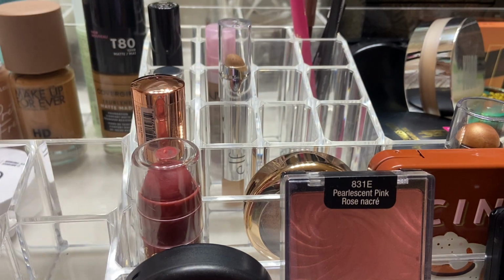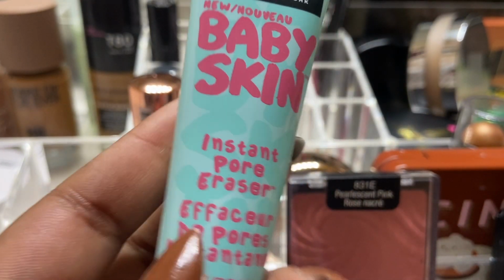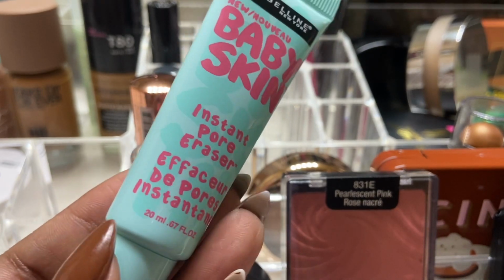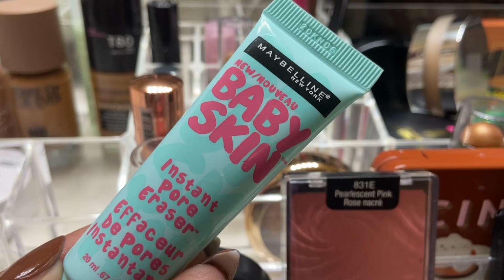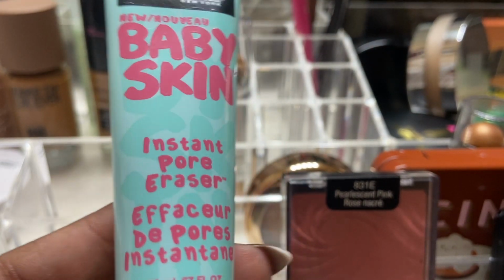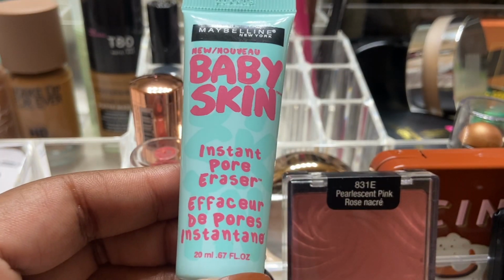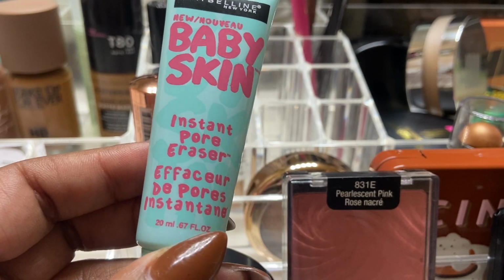I did pick out three primers this month. I did go with the Maybelline Baby Skin. This is one that is for your pores, instant pore eraser. So it doesn't do anything with mattifying or shine control. This is just strictly for pores. So we are going to see if it actually really helps these pores, and we'll decide if we want to keep it in our collection or not.